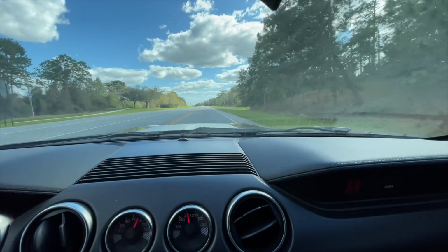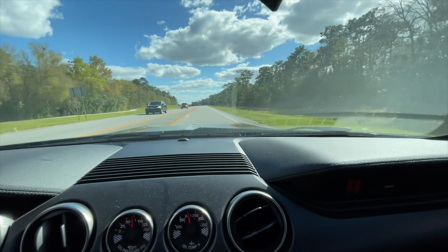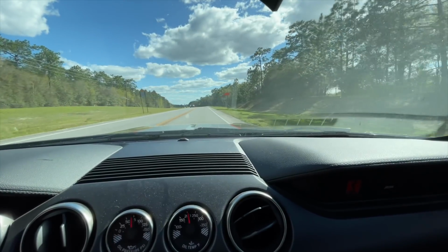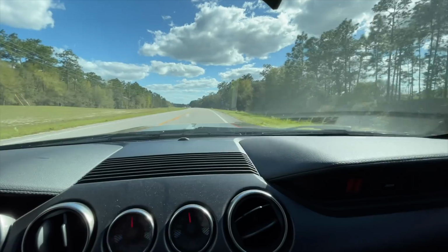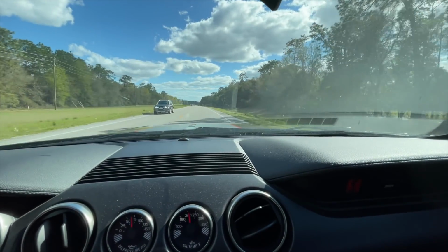Damn, this car's fast. I forgot how fast this thing is. Sometimes you just forget. This thing's quick. This thing moves. We're only on 800 wheel horsepower, not even the 900 setup.